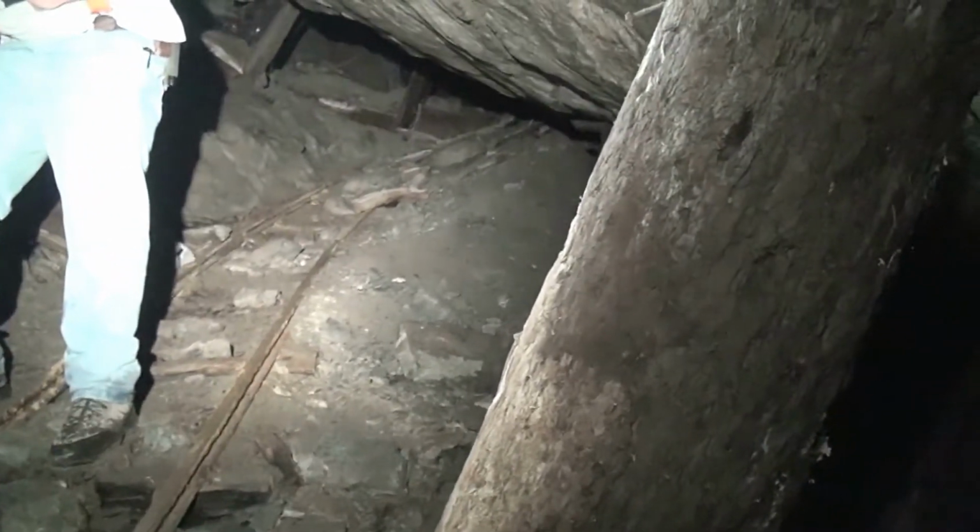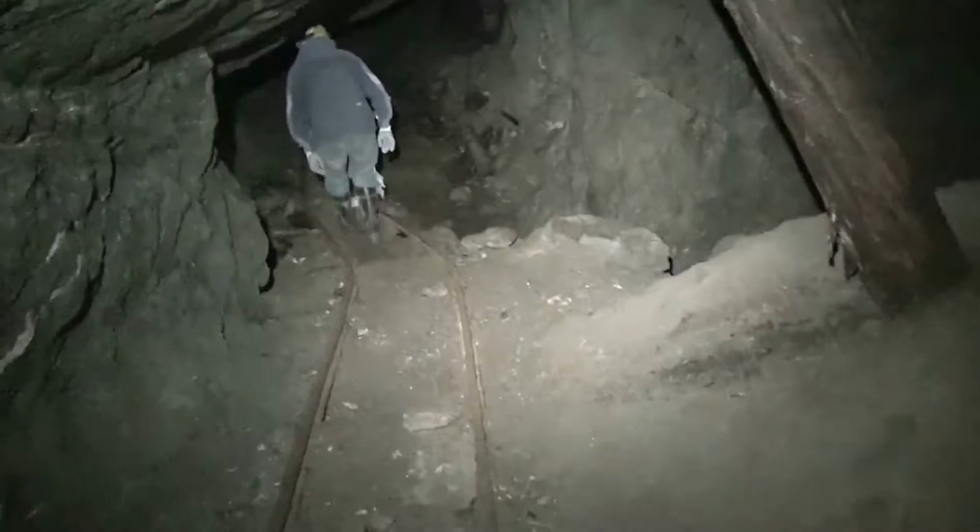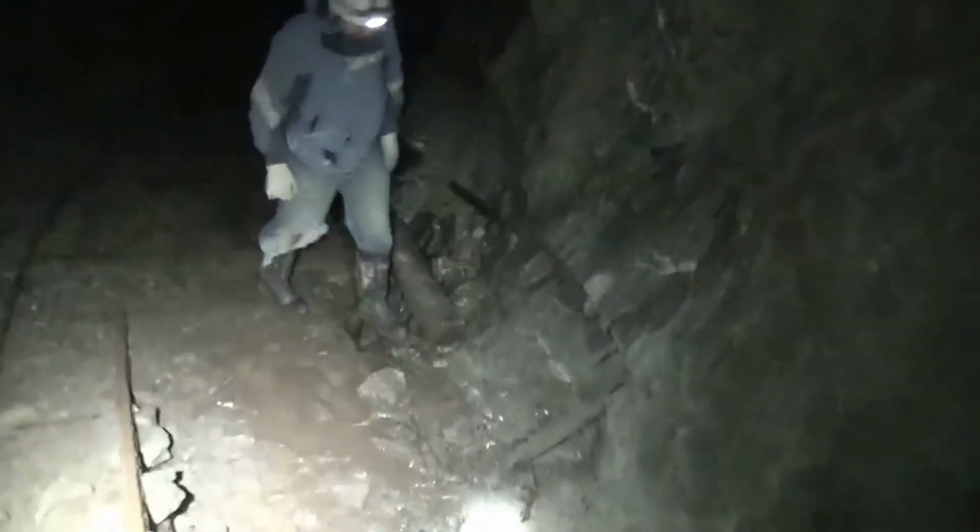So we hiked down from the main tunnel, which was just up there, came down the incline or cart tracks, which continue ahead. And I'll stop at the bottom. It's just a dead end. Is that the end of it there?